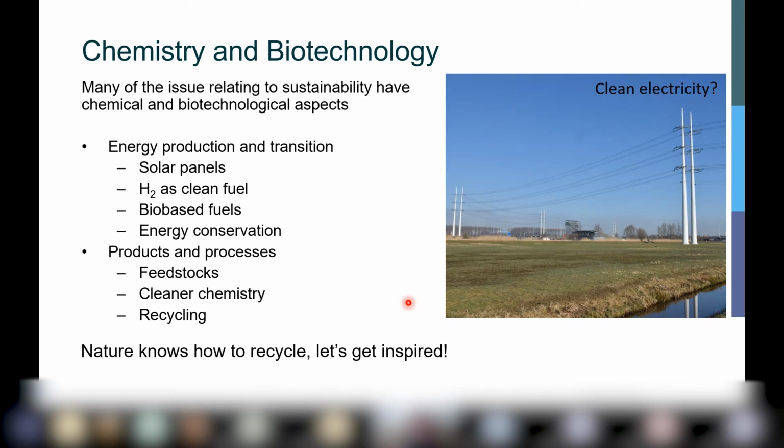The chemistry itself, the processes that take you from oil or a bio feedstock to a product, to a plastic, or to, I don't know, a mobile phone, all require chemical processes, and they can be quite dirty as well and pollute the environment. So you will need to get cleaner chemistry. And recycling itself, how do you recycle all these materials? So all these are topics that we discuss in this minor. And as I said, nature knows how to recycle. So let's get inspired by how nature can do this. Almost everything in nature is recycled, no matter how complicated the molecule is that is made by an organism. Somehow there are other bugs that can break it down again and reuse all the atoms that are in there.